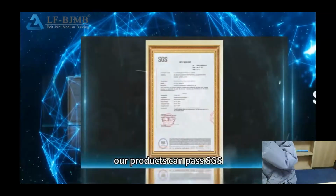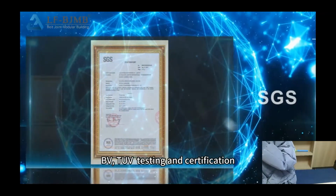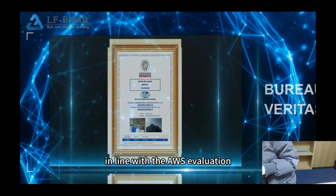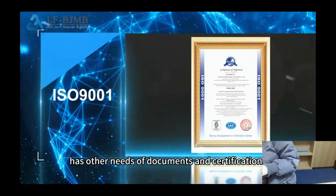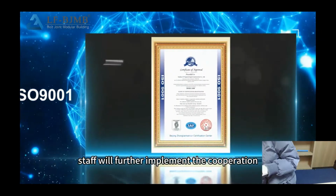Our products carry SGS, BV, TUV testing and certification, as well as SGS certification of the welding process in line with the AWS evaluation. If the customer has other needs for documents and certifications, our documentation staff will further implement the cooperation.